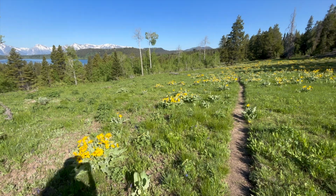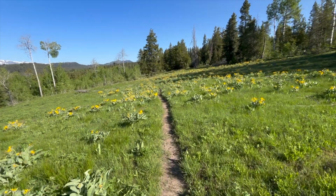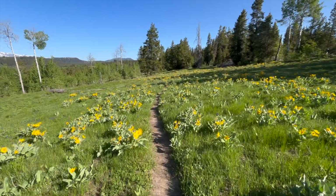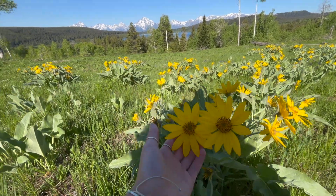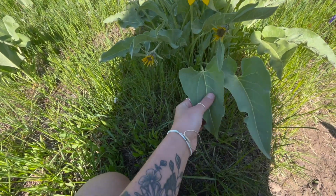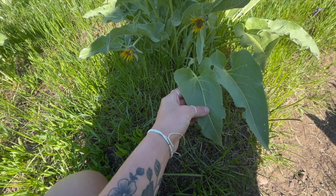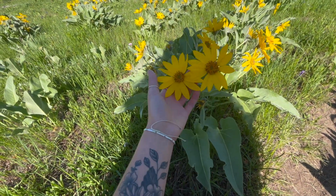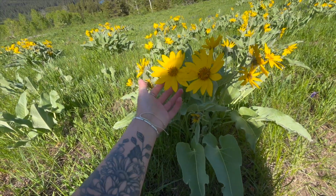Okay, here we are, and I'm just gonna walk nice and slow through this wildflower patch. I'm spotting a couple different species of wildflowers through here, which I'll stop and show you guys. Alright, first species here. These are beautiful. These are like some of my favorite that I've seen here. Alright, what does this leaf shape look like to you guys? Does it at all resemble an arrowhead? Okay. Well, this species of flower is called arrowleaf balsamroot. So that's these guys here.